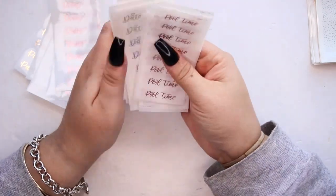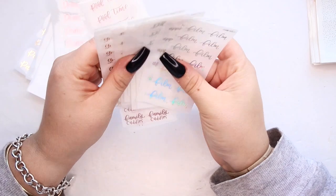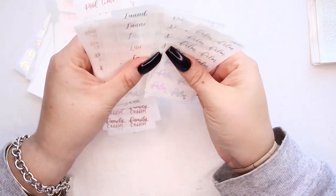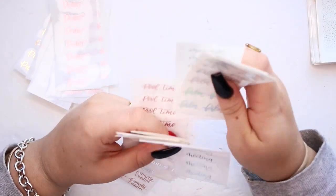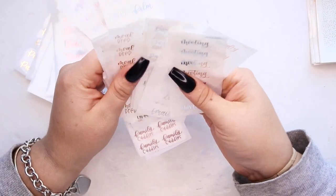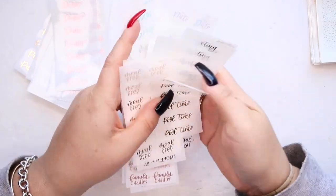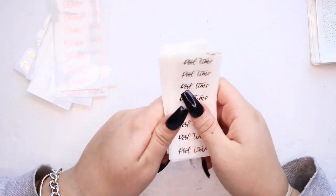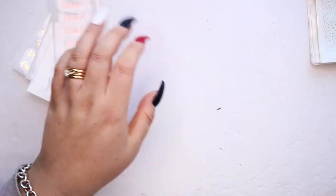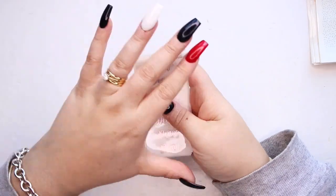Okay, so overall, I'm just going to put these back in order because my brain in foil works in a certain order. Overall, I'm pretty happy with my selection. I feel like I will use most of these, so that's exciting. I will go and store those in my characters and scripts section, and I will put these in my de-stash pile.